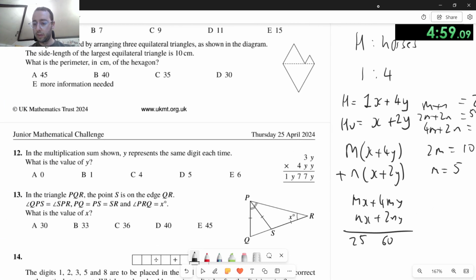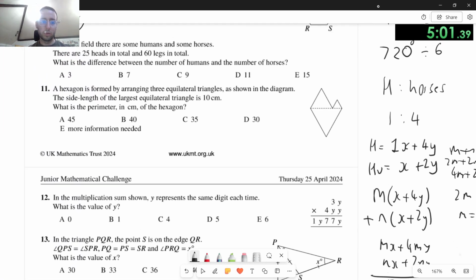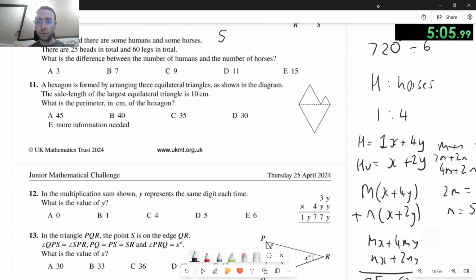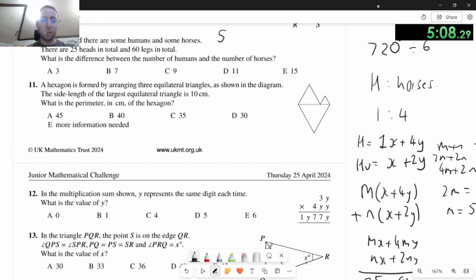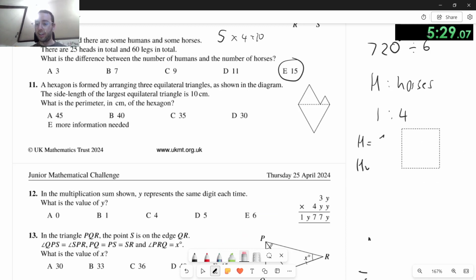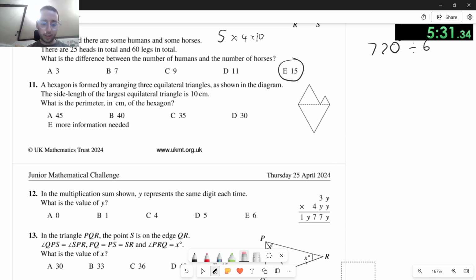What was M? Horses. So if there's 5 horses, that means 5 heads. So 5 times 4 is 20, and then 20 times 2 is 40. God, there must have been a better way to do that. That took ages. There's 5 horses, which means there's 20 legs, so there's 15 difference. Whoa, what the heck did I do there? That was a ridiculous way of doing that question. Anyway, we're speeding.